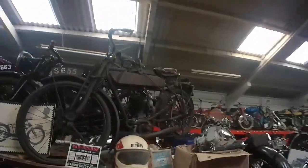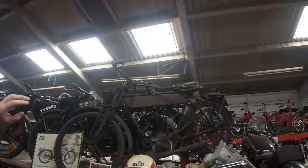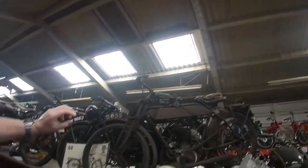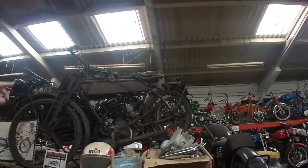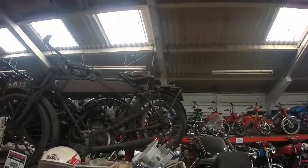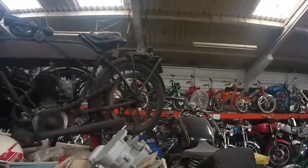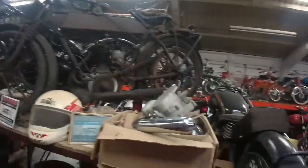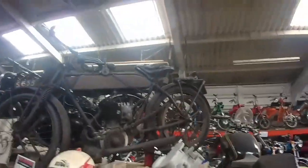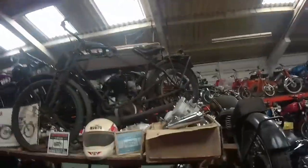Oh, this one, yeah. This was our oldest one. It's 1912. That's what we call a New Hudson. Effectively, you look at that and that's just belt drive. But that does actually have a 3-speed gearbox and clutch all in the back wheel. So it's got a very small hub. It's like Sturmey Archer bicycle gears, a planetary type gear, but there's actually a clutch in there as well. So for 1912, way ahead of its time. Most things would have just been belt drive, push and go.